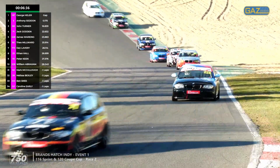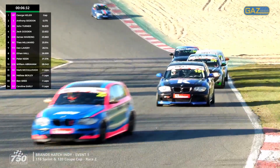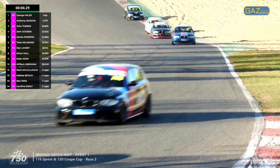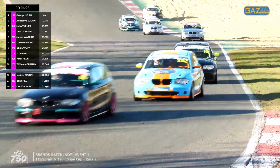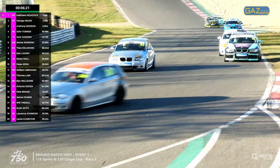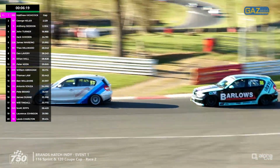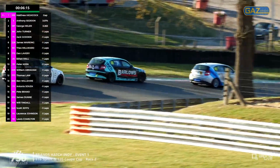Millward a bit wide there at the bottom of Graham Hill Bend, using a bit more of the green concrete than you might like. George Healer has got into the lead. What's happened to Matt Highcock? He's dropped way down the order. He's dropped off our timing screen. So he's come back onto it. No, he's come back onto it. It was a broken transponder then. That was a concerning moment.